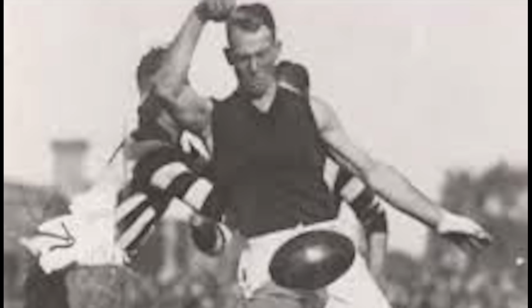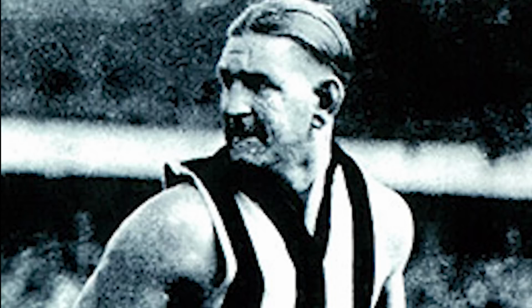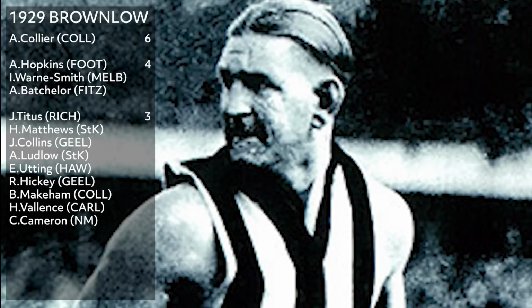1928, Ivor Warren Smith, Melbourne. The first multiple winner, Warren Smith also captain-coach, starting from the year he won Brownlow No. 2, making him the first person to win a Brownlow whilst doing that. 1929, Albert Collier, Collingwood. A mighty centre-half back, Collier became the first defender to win. This was the closest count so far, but wouldn't stay so for long.